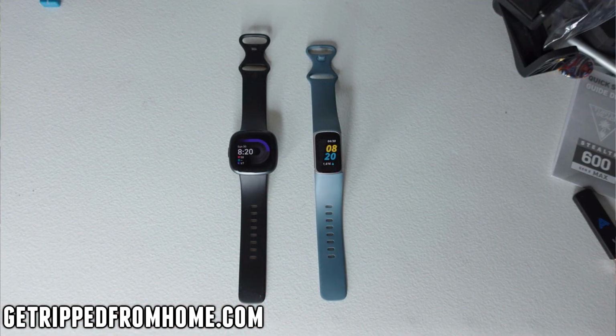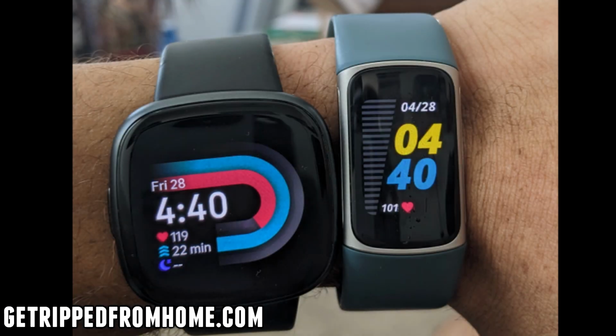Fitbit Charge 5 and the Fitbit Versa 4 are two wearables with a lot of similarities, but a few key differences allow the Versa 4 to stand out as the more premium product. So the Charge 5 is categorized by Fitbit itself as a fitness tracker, while they label the Versa 4 as a smartwatch. What this amounts to in practice is both devices can do basic tracking like step counting, heart rate monitoring, sleep tracking, and even distance using their built-in GPS.